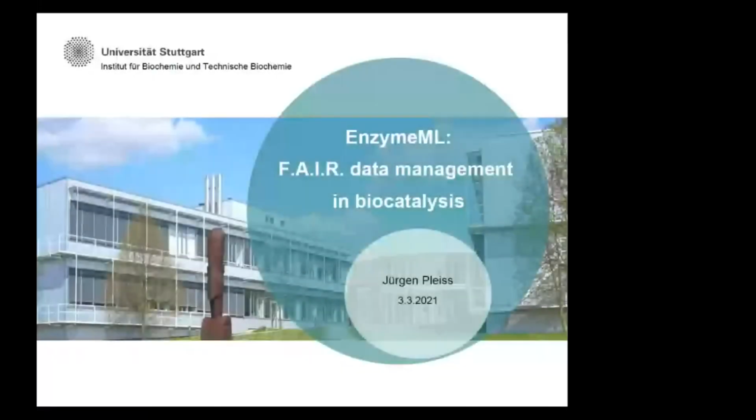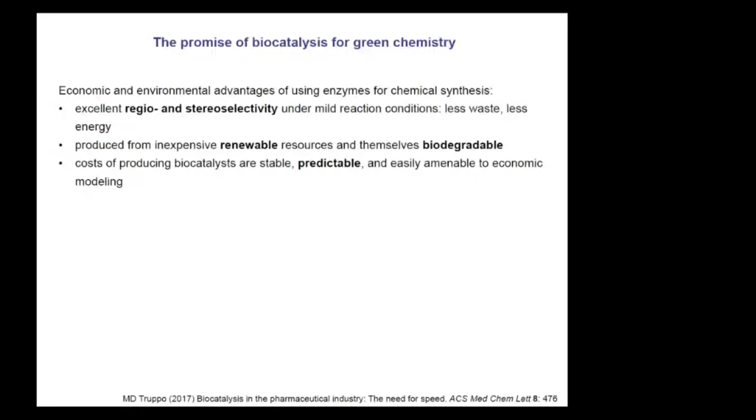So if you see the slides, that's perfect. So in the next few minutes, I will present first results from an ongoing research project, as Martin Horst just mentioned, on establishing a management infrastructure for biocatalytic data. And I will try to convince you that the challenges that we face in biocatalysis are similar to many other research fields. So therefore, I would expect that our solutions are transferable, and I'm also looking forward to your feedback on that.